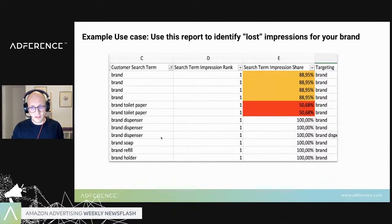the example report. I downloaded it, and this is some fake data here, some fake customer search terms. But what you see when you open it are the two awesome columns here: the search term impression rank and the search term impression share. And you see for each day, or it depends on the format how you segment your data, how your impression share is, and if this impression share is below 100%, you know, okay, I could increase my bids and get more impressions, right?